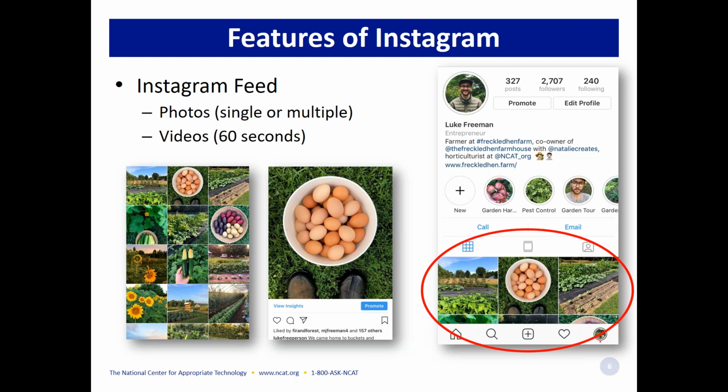So on the feed, this is the public face. This is the curated version of your public-facing Instagram account. You want some high-quality, beautiful photos that are thematically related. It's very important that it's a curated feed where all the photos are really about your farm, related to your farm business, what you're selling, maybe some photos of your farm family. But it's very important when you're posting photos on your feed that you make sure that they all are related to your farm operation. Next slide.